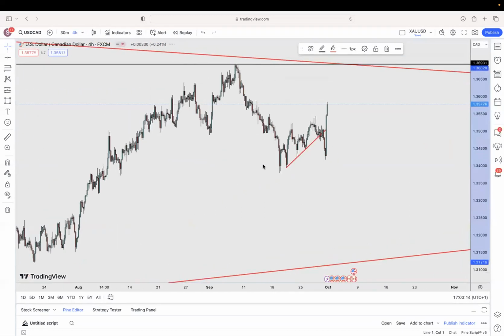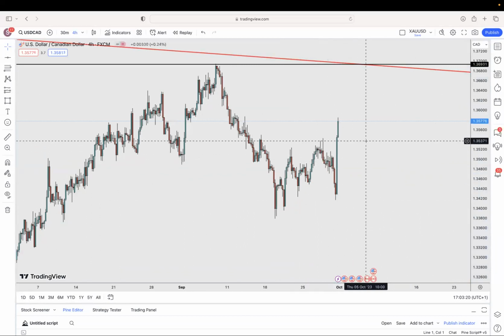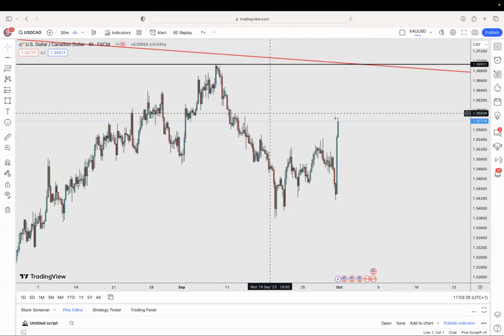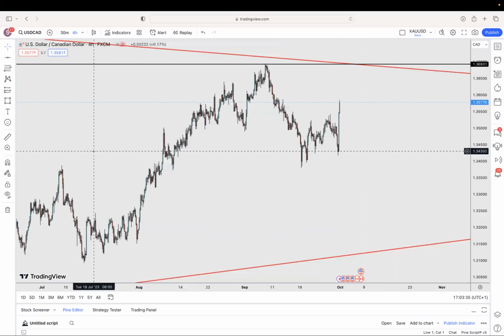So now, what do we have? We have nothing. As I told you, we had some news. This is why we had a lot of volatility in the market. But at the moment, same thing with USD CAD. I wouldn't necessarily trade this pair because there is absolutely nothing to do. We are too far from the trend to get into a sell. So be patient. Be patient.